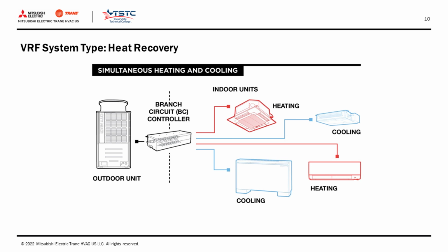Here we see the heat recovery system, with some indoor units in red for heating, while others are in blue for cooling at the same time. These systems send heating and cooling to multiple zones in a building by cycling the refrigerant between the outdoor unit and the indoor units via the branch circuit controller in between them. Note how the branch circuit controller is the only difference between a heat pump system and a heat recovery system. You can think of the branch circuit controller as the traffic cop, sending cooled refrigerant to some zones and heated refrigerant to others.